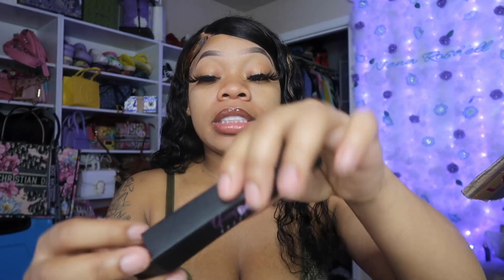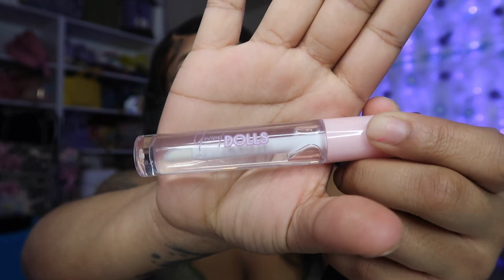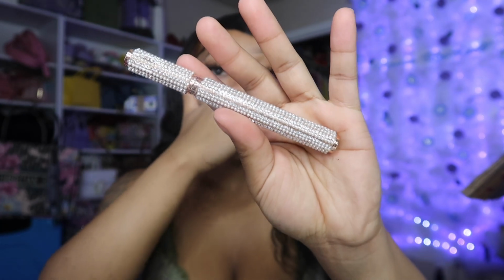She has her own lip glosses. She has mad different colors. I got the color clear because we can never go wrong with a clear lip gloss. So this is what her lip glosses look like. And it just says Yummy Dolls on it as well. It's a little pink lid. And you also get this for free, which is a liner, I believe. If it's not a liner, then it is lash glue. But I think it's a liner.